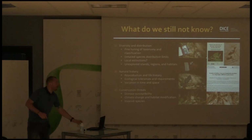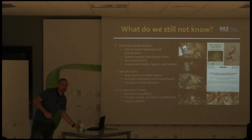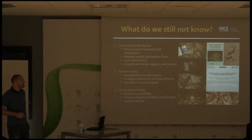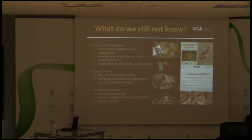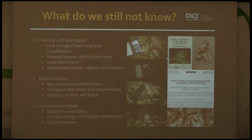So there's still quite a lot that we don't know. Taxonomy is still very much being worked out for all of the species. We don't really know distribution limits. We don't know if there have been previously local extinctions. We still only have limited information on reproduction and life history, and conservation threats to disease susceptibility is a big question mark as well.